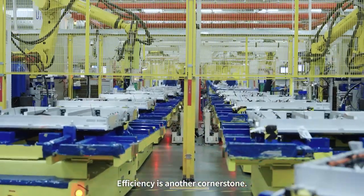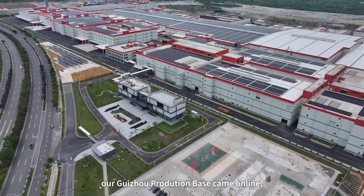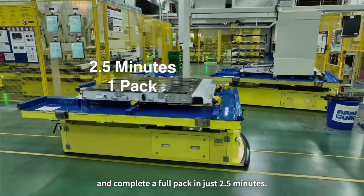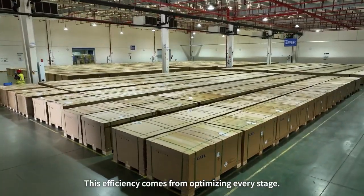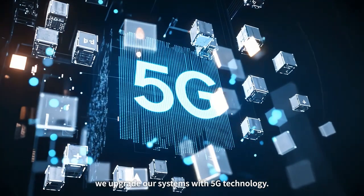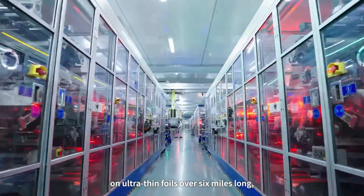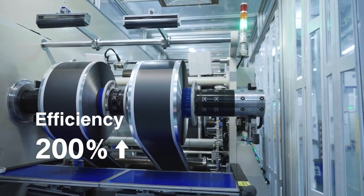Efficiency is another cornerstone. In October 2023, our Guizhou production base came online. We produce 1 battery cell per second and complete a full pack in just 2.5 minutes. This efficiency comes from optimizing every stage. For instance, in coating, we upgrade our systems with 5G technology. That allowed us to maintain high-speed coating on ultra-thin foils over 6 miles long, boosting efficiency by 200%.